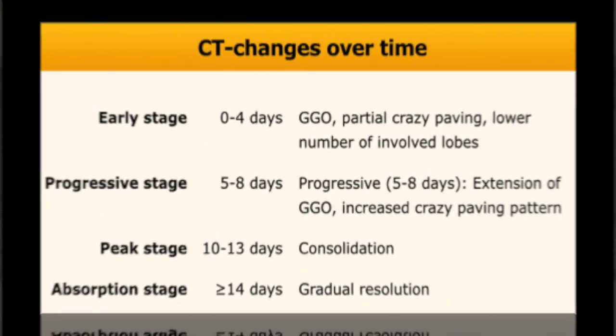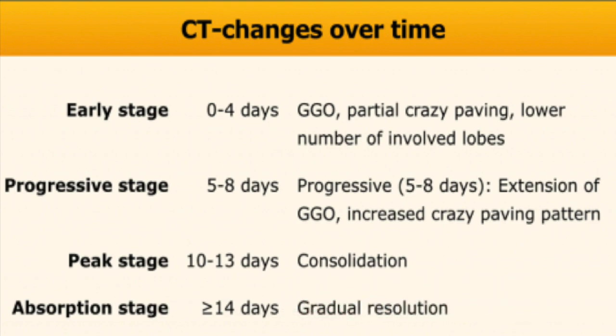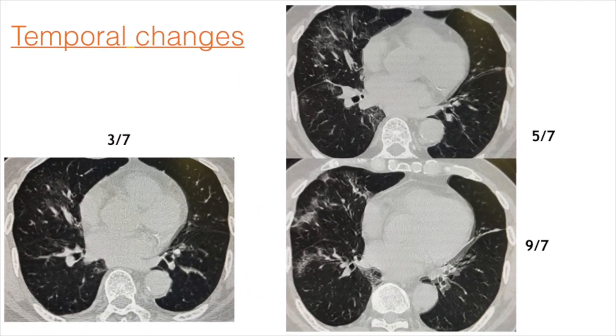absorption. Time frames mentioned in literature of the CT changes over time are not always adhered to, as you can see in this case, where a milder form of disease actually starts organizing, as is evident by the architectural distortion, which you can see on the sixth day of the disease.